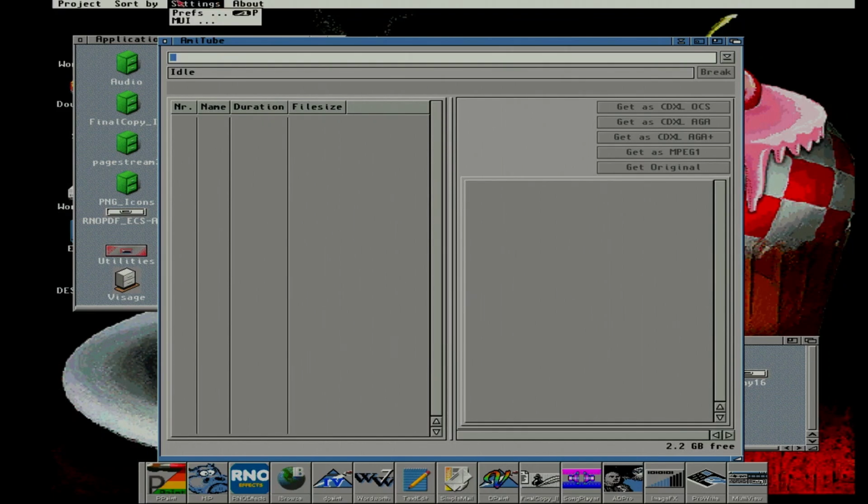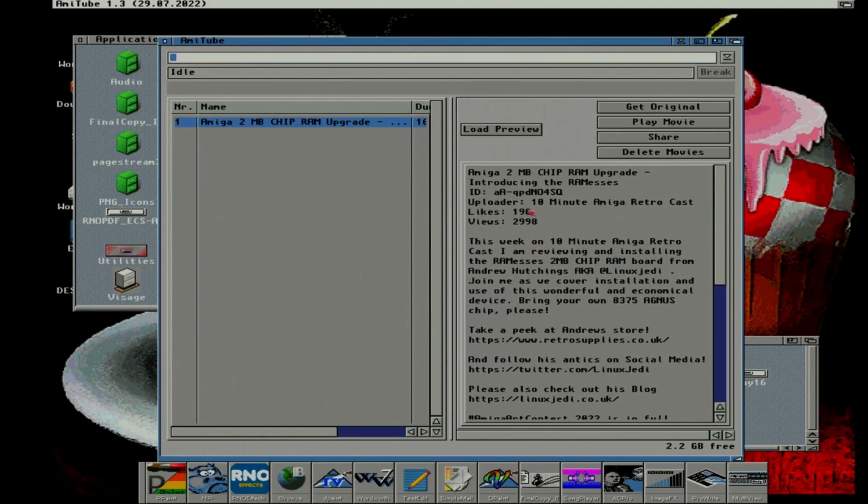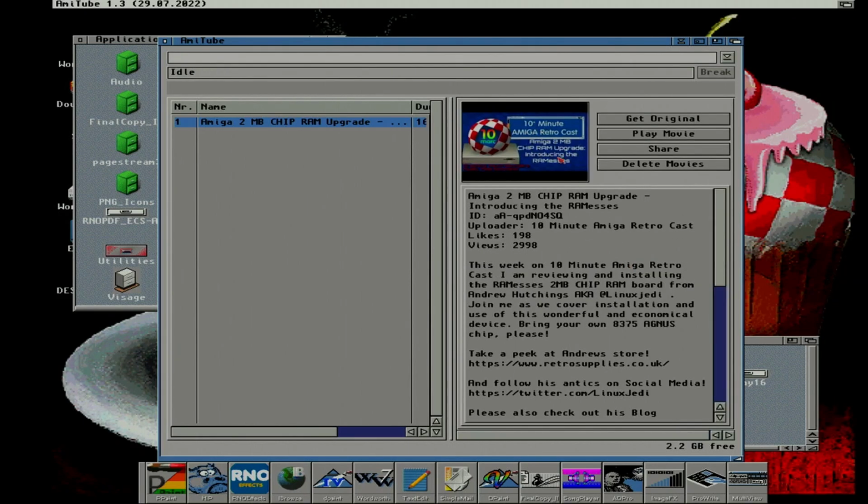With AmiTube, you launch this, and then you give it a little shortcut to the YouTube video that you want to play on the Amiga. So I've got one right here. We're going to call it up. Oh, look at this. 10-minute Amiga Retrocast, Amiga 2 meg chip RAM upgrade, introducing the Ramses. Load preview. It's going to load the thumbnail. Look at that. Isn't that cool?